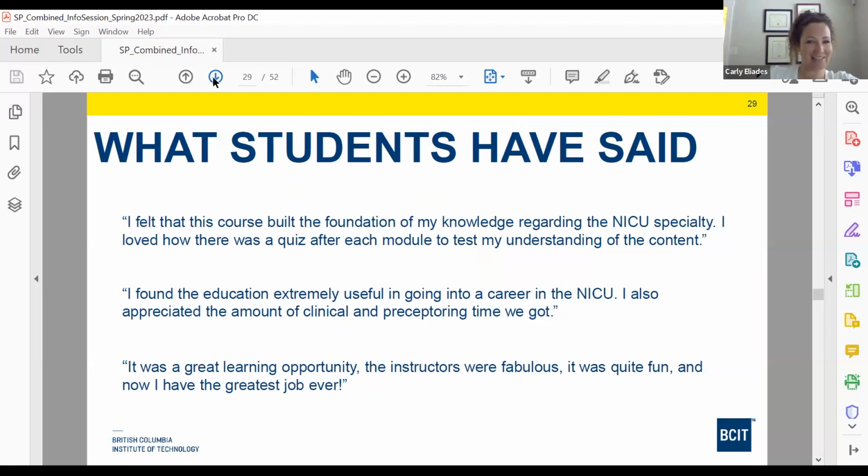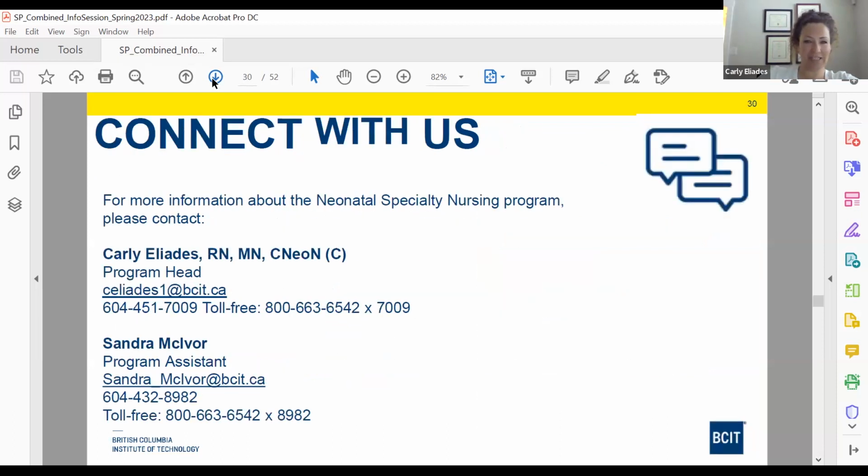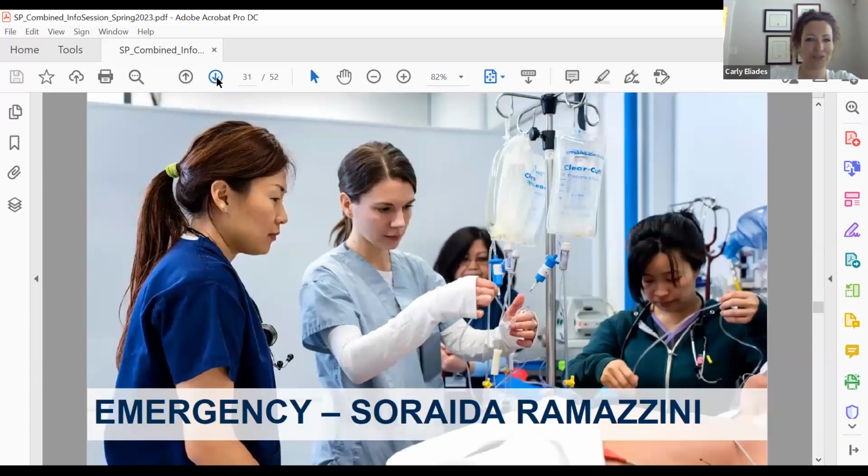And then lastly is just our contact information. So feel free to reach out anytime if you have any questions at all. And I will pass it on to Sarita from the emergency program.